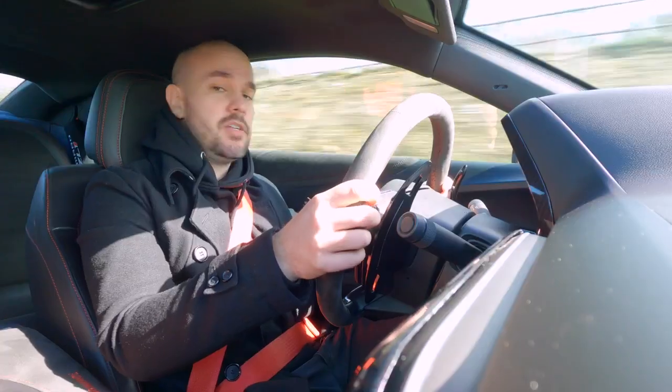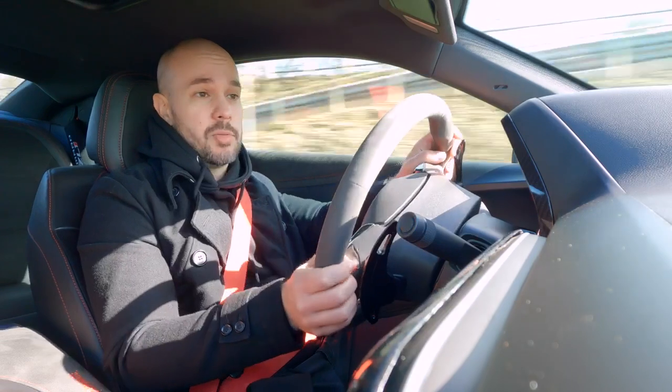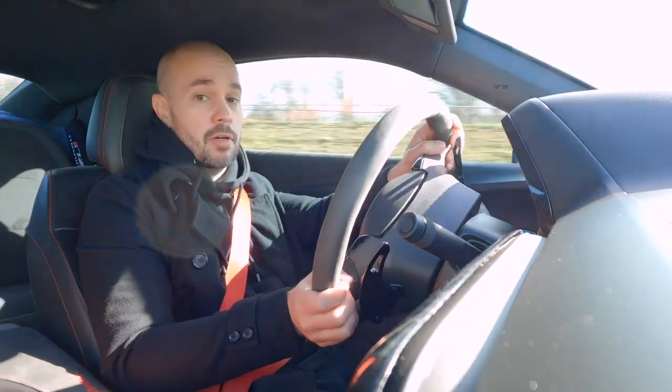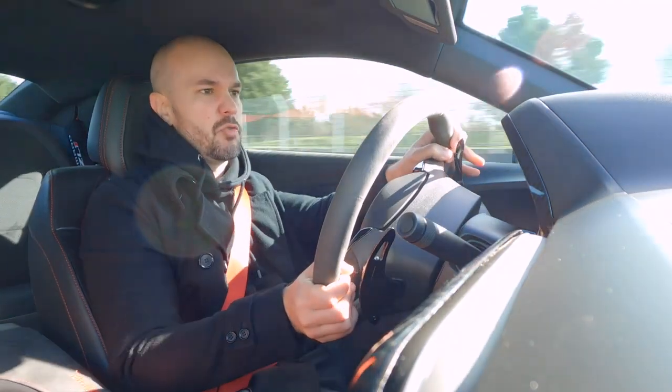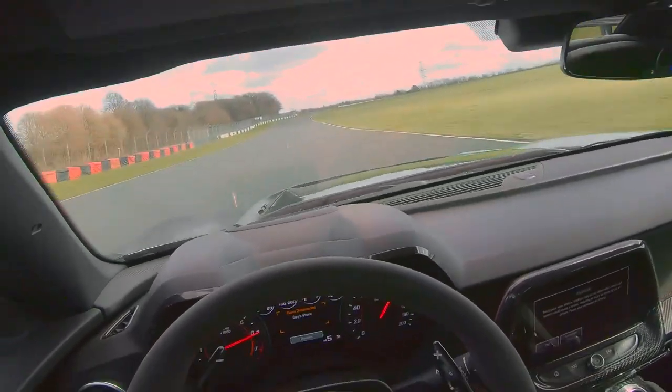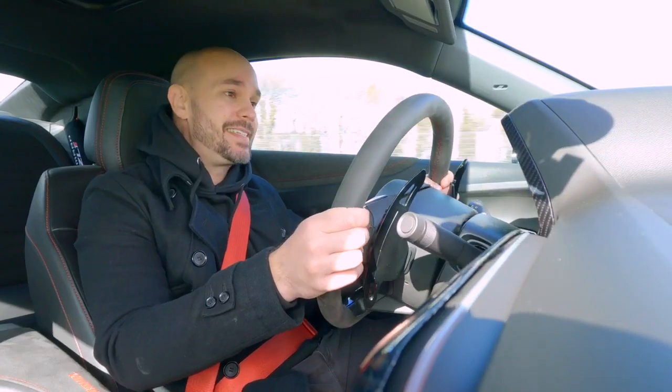In terms of transmission, you have two options. You can get it in automatic or with a 6-speed manual. And now, it's quite easy to romanticize the manual gearbox. I'm sure, obviously, the manual version of this would be amazing to drive, but there is a lot to be said for being able to just keep your hands on the wheel at ten and two and operate the paddles and concentrate on your lines. And this 10-speed Hydramatic allows you to do exactly that.